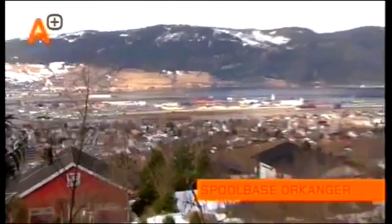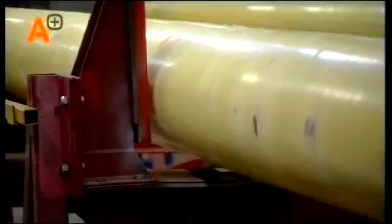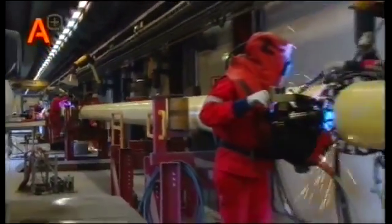One of these places is Orkanger in Norway. This is Technip's spool base. Here, pipelines are assembled for the offshore industry. The pipe lengths are first welded to each other into lengths of 1 kilometer long. To obtain a complete weld, each pipe join passes a number of welding stations.